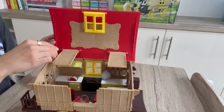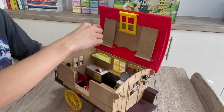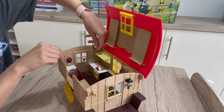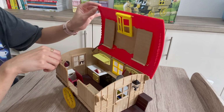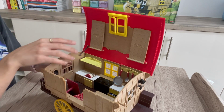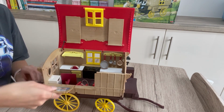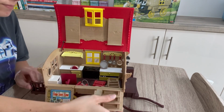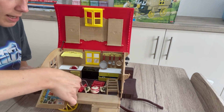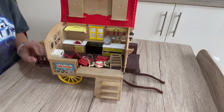There is also this little stopper, let me get that up, which connects to this little tab here, it clips on there and it just keeps the roof open, so whilst you're in there playing, it's easy to keep that from falling down. So the next thing that you can do is you can actually take down the sides here. That opens out like so, and that again creates more space for play.